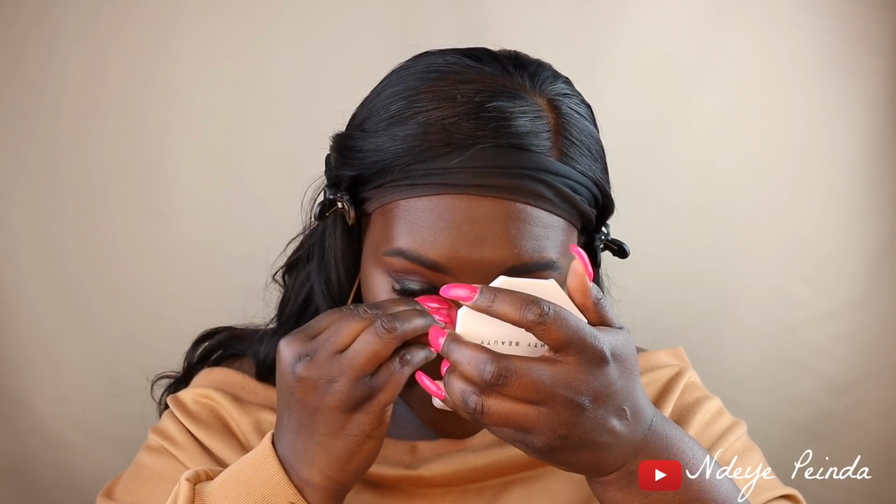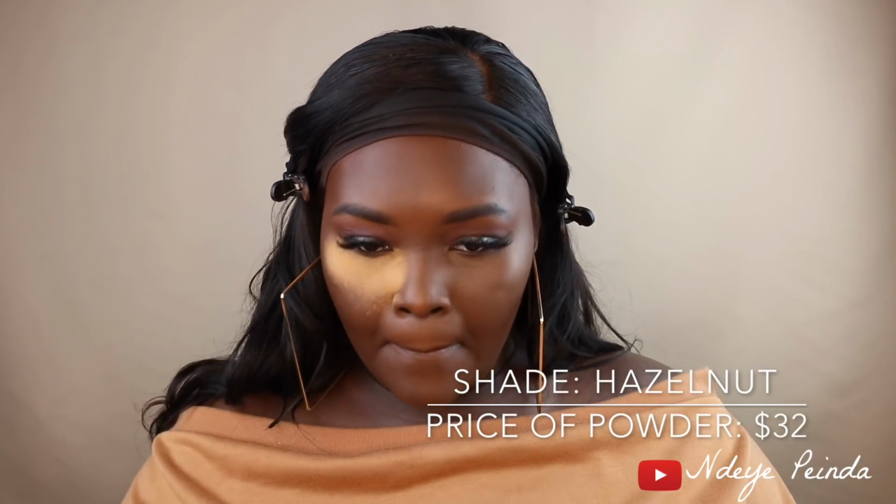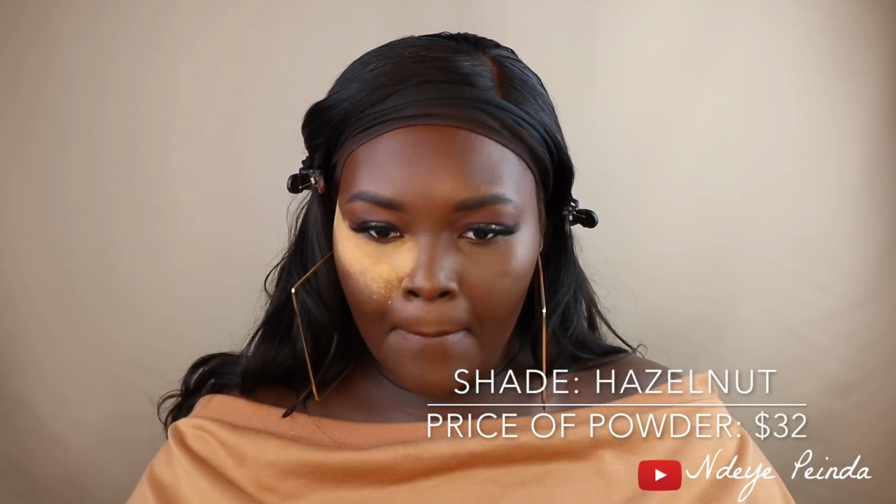But now I'm going to go ahead and set my under eyes. I am going to be using the shade Hazelnut. So I'm just going to use my Beauty Blender. It's already damp. Dang, I forgot to blend in my under eyes a little bit. Oh, hell no! All right, I think I may have made a mistake.